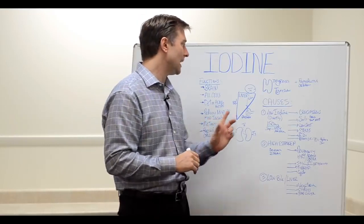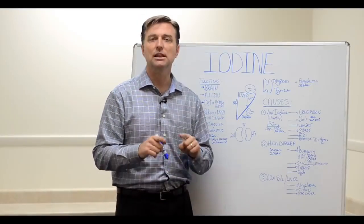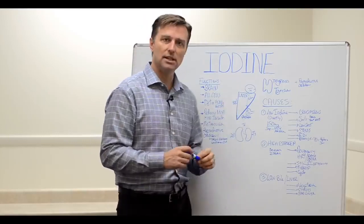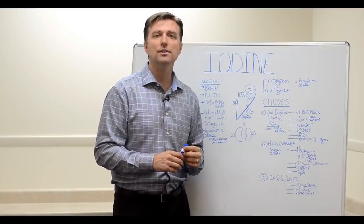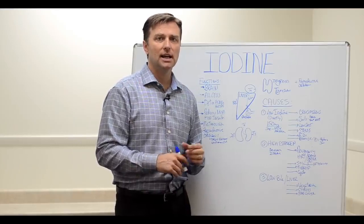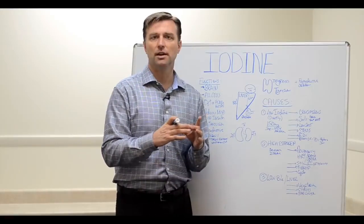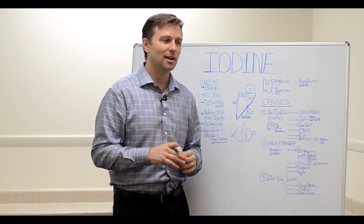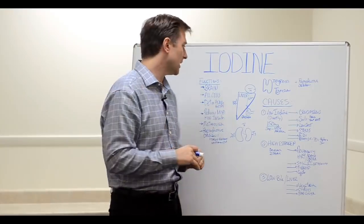One side note is that you need the other trace mineral selenium to convert T4 to T3. And that's why it's always important, when you're taking iodine, to take it in a concentrate of a blend of all the trace minerals, not just one. You have to really look at a holistic approach with that.